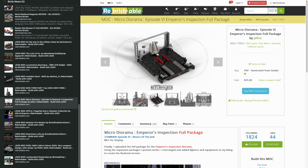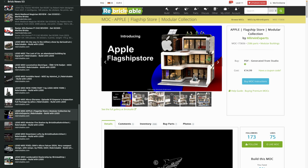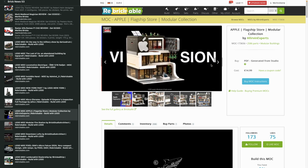But it is beautiful, and there's a ton to think about when you look at it, and especially the scale, the play with the scale is really beautifully done. Anyhow, $25 for the instructions. And then we have a couple of interesting modulars and buildings. First of all, Irvine Experts, the Apple flagship store, and it looks beautiful.